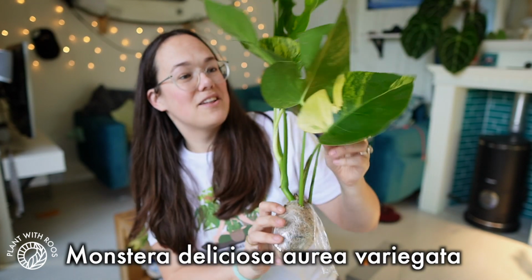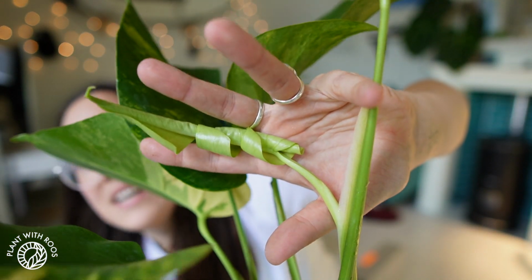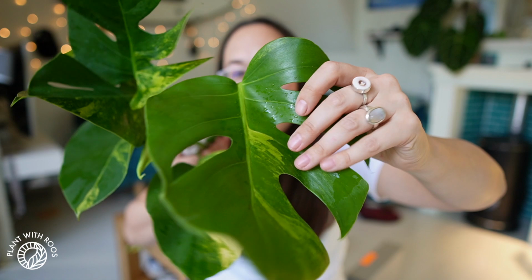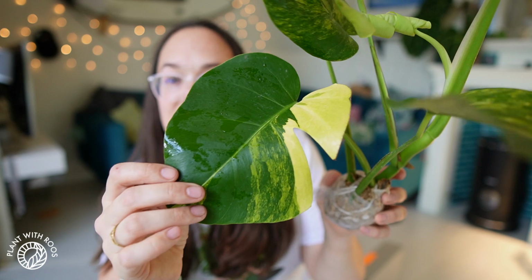As you can tell, I love yellow variegation. Oh my gosh, and there's a new leaf on the way over here. Look at it. And it has nice fenestrations now. Oh, this one is the previous leaf. Not a lot of variegation, but also it's yellow variegation, so it takes a while before you see it if you don't know. This older leaf though.